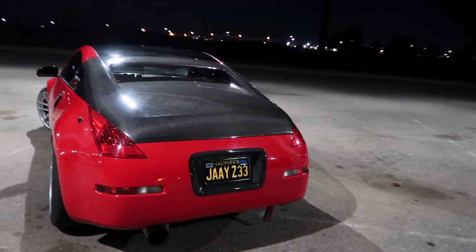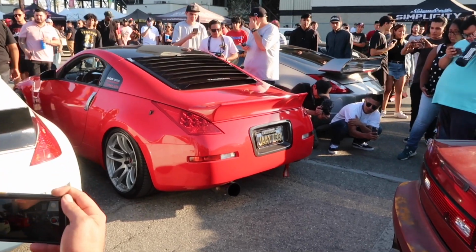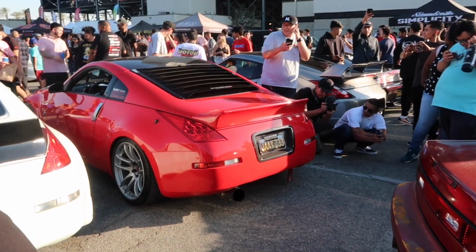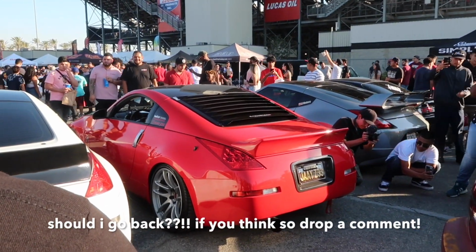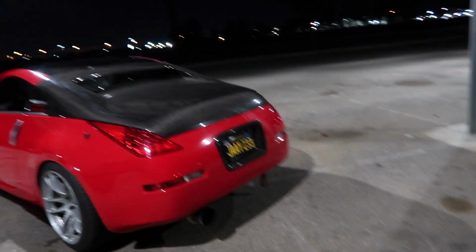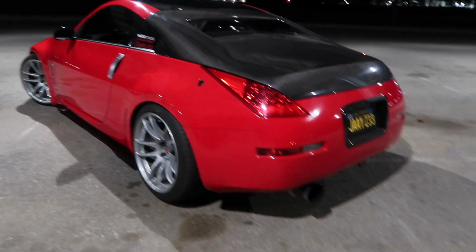And then I was like, you know what? I'm gonna go back for another little popular map. It's called the Crackle Map or the Burble Map, whatever you guys know it as. It makes it pop really loud. So I got those two maps through him, obviously my tuner. They're really fun. Like it's addicting to drive with those on. I even have an exhaust seat because of that.